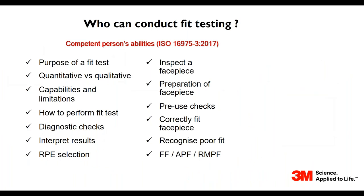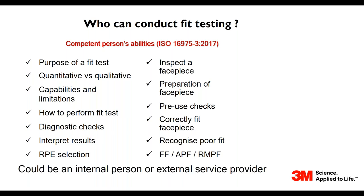Now, the other key question that comes up all the time is, who can conduct fit testing? The current Australian Standard 1715 really doesn't provide any real guidance and detail. It has information about fit testing as a process, but that standard is coming up to be 11 years old. The standards committee is working to adopt some of the ISO standards, but obviously that takes time. So what we usually refer back to in Australia as a good guidance piece is the international fit testing standard, ISO 16975-3:2017, which goes through the details of what a competent fit tester should be able to demonstrate.